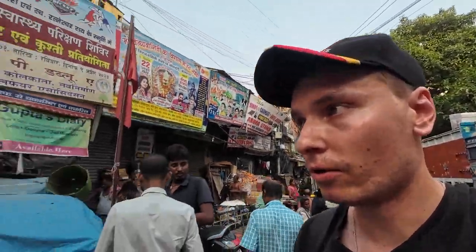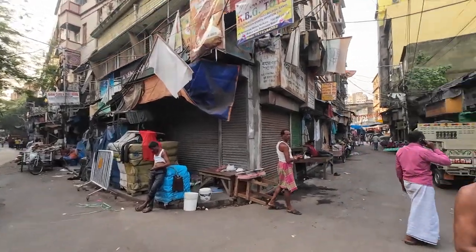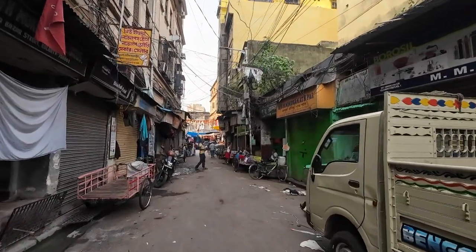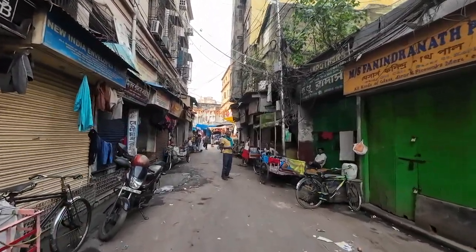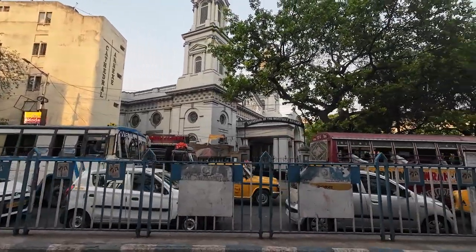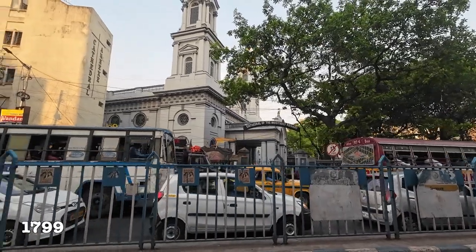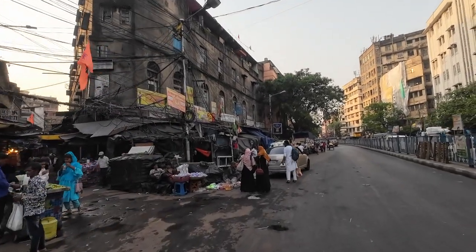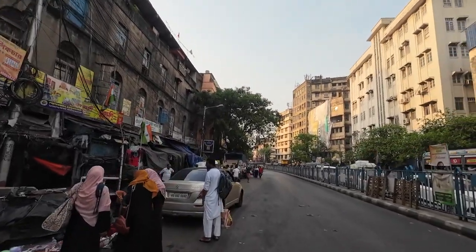Basically, Armenians already settled here before the British came in the 17th century. And there's an Armenian church, somewhere this way I think, which is very old. It's built in 1724, and it's said to have the oldest working clock in Calcutta. I want to see the clock. And this is another sign Europeans have been here, the Cathedral of the Most Holy Rosary. And the Armenian church is just behind these buildings. So this area was settled even before the British.